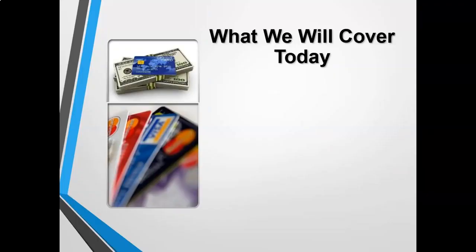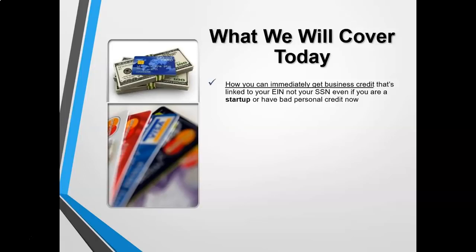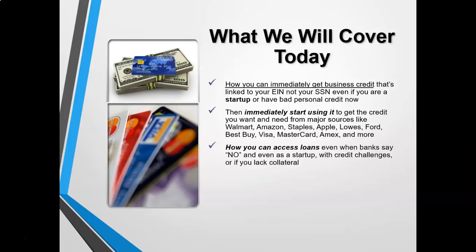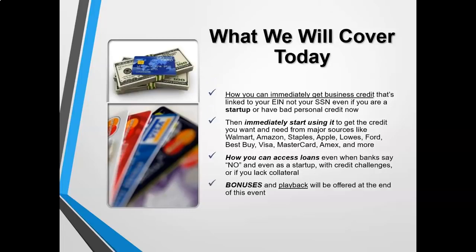So what we will cover today, we're going to cover how you can immediately get business credit that's linked to your EIN, not your SSN or your Social Security number, if you are a startup or have bad personal credit right now. Then we're going to teach you how to immediately start using it to get the credit you want and need from major sources like Walmart, Amazon, Staples, Apple, Lowe's, Ford, Best Buy, Visa, MasterCard, Amex, and more. There's levels to this, and we're going to go through those levels in this webinar. Also, how you can access loans even when the banks say no, and even as a startup with credit challenges, or if you lack collateral. There will be some bonuses, and playback will be offered at the end of this event.